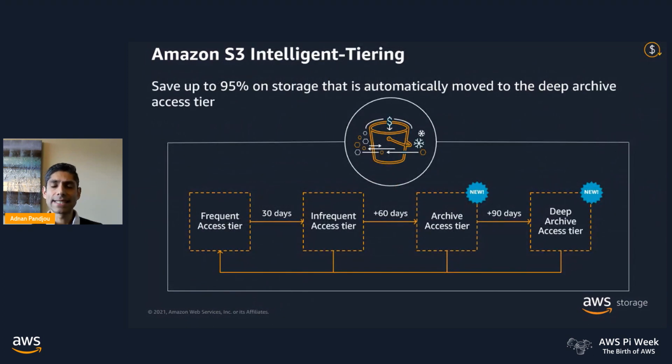Let's talk about S3 Intelligent Tiering Storage class. Intelligent Tiering Storage class monitors access patterns on a granular object level and moves objects between 4 access tiers to optimize cost automatically. It's the only cloud storage that automatically delivers cost savings by moving objects between 4 access tiers based on changing access patterns without requiring any analysis, operational overhead, or retrieval fees.